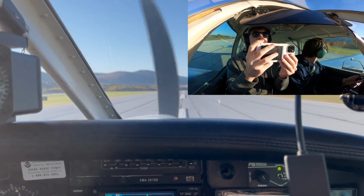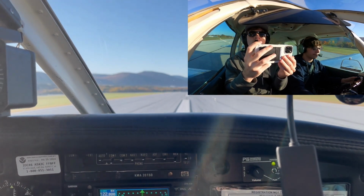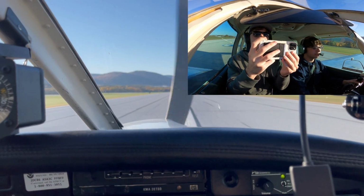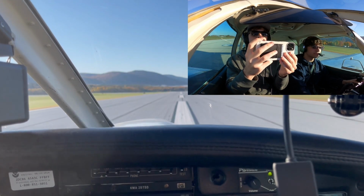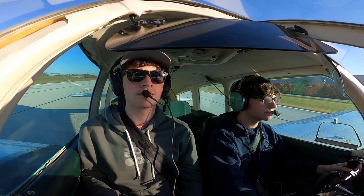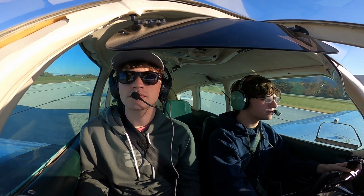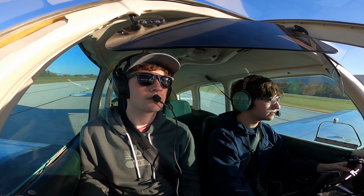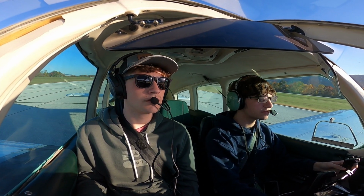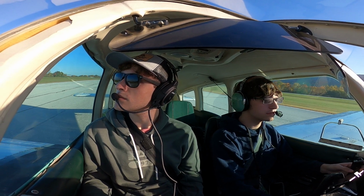Rutland traffic, experimental RB 12, 8 miles to the east, for right downwind 19, Rutland. Rutland traffic, Lance 27 Tango Sierra, right downwind 19, Rutland. Hey Tony. Hey. How's the weather there? Really nice. There's some fog off to the west, but it's not a factor. Okay.